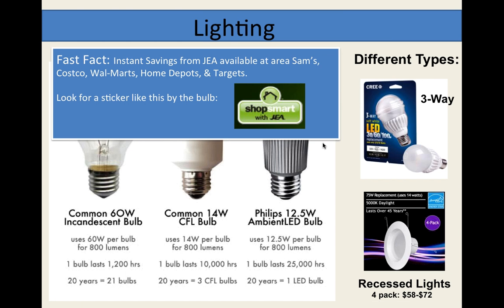And there are also some instant savings that JEA offers, and as of this month they're just offering them on LEDs, because LEDs have been found to be more efficient than compact fluorescents. These instant savings are right there, a sticker by the price tag for the different light bulbs you may be seeing at Sam's, Costco, Walmart, Home Depot, and Target. You don't have to do anything, just look for the sticker that says something like Shop Smart Instant Buy Down by JEA. They've already taken off a couple of dollars for those bulbs, trying to help cut down the cost before you even take it to the register.